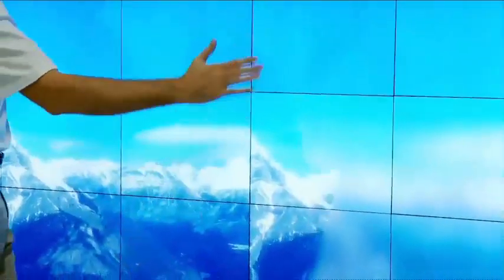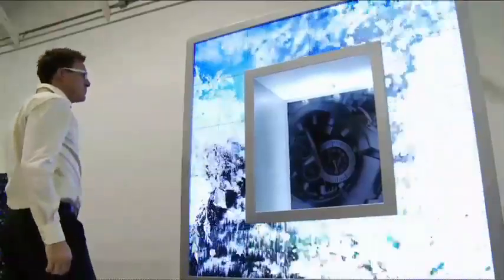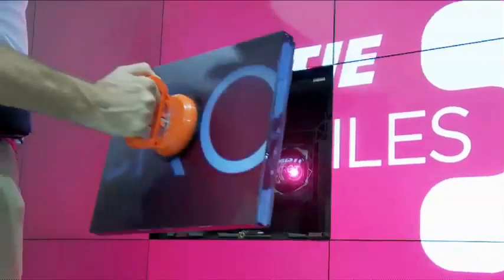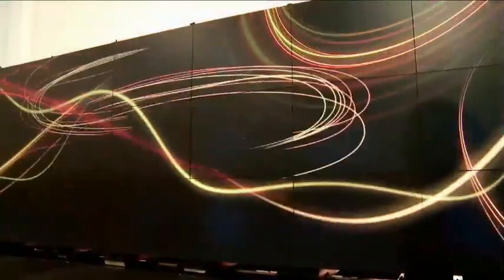We're awash in a world of video already. People have trained themselves to ignore the rectangle. With MicroTiles, you can do something different. You can do a shape that nobody's seen before. You can create an environment that nobody's seen before. You can create an experience that will grab people's attention. And that's really what it's all about.